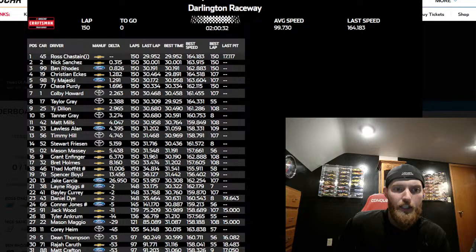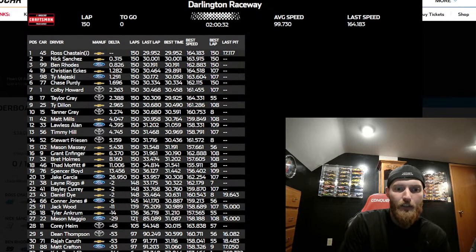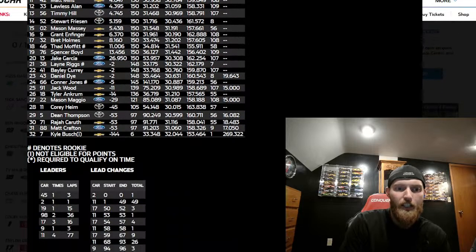Lane Riggs finished 2 laps down in 21st, first one off the lead lap. Bailey Curry finishes 22nd, Daniel Dye 23rd, Connor Jones 24th, Jack Wood 25th. 26th place finish for Tyler Ankrum, Mason Maggio DNF to 27th, Corey Heim DNF 28th. Everybody on back also DNF'd. Dean Thompson finishes 29th, Rajah Caruth 30th, Matt Crafton 31st, Kyle Busch rounds out the 32 truck field. 6 DNFs in total, and again, 20 trucks finished on the lead lap.